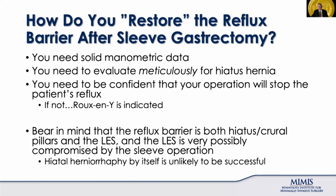How do you restore the reflux barrier after sleeve gastrectomy? Well, it's important to have manometric data, and you also need to evaluate meticulously for hiatus hernia. Post-sleeve reflux is multifactorial. In some cases, it pre-existed. In some cases, it was caused by the sleeve gastrectomy, and in some cases, it was merely uncovered by the sleeve gastrectomy. You need a comprehensive esophageal workup in order to make those determinations.